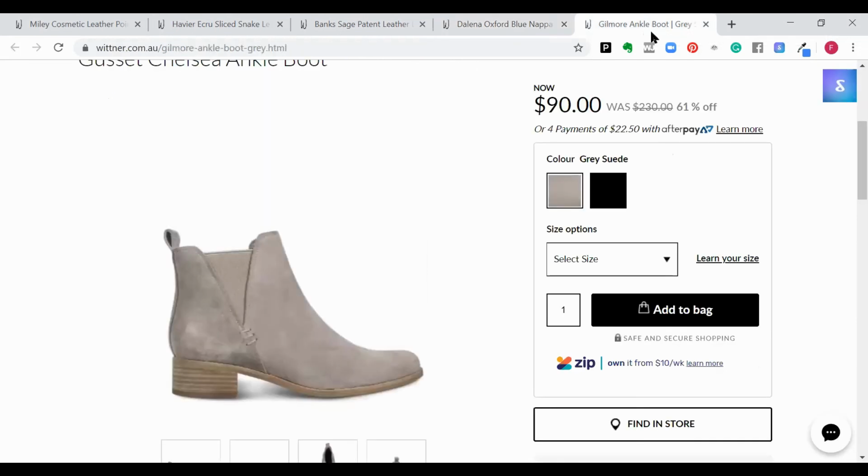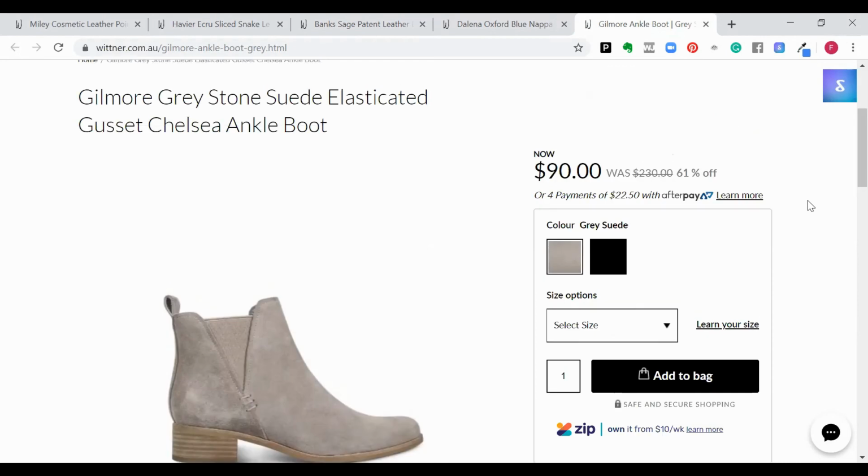And then last but not least, I am a huge, huge fan of a grey shoe. In any of the consultations that I do with clients, whether it's doing a colour session or doing someone's wardrobe or shopping with them, if they do have a cooler colour palette, I do recommend going for a grey shoe or boot. So this is the Gilmore Grey Stone Suede Elasticized Gusset Chelsea Ankle Boot. I like that they've got lots of descriptions here. So it was $230 and they're down now to $90. So it's definitely worth looking at the sale items on this site because they have up to 60% off. This one's actually 61% off.